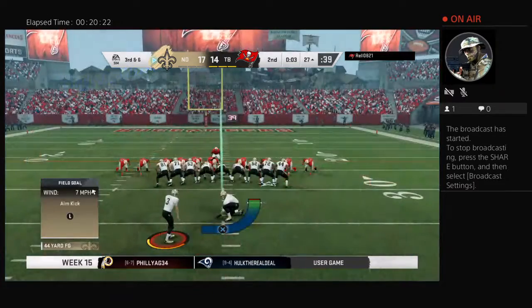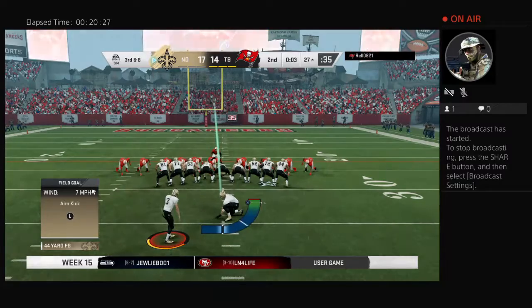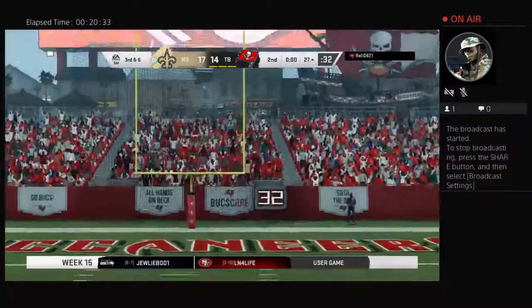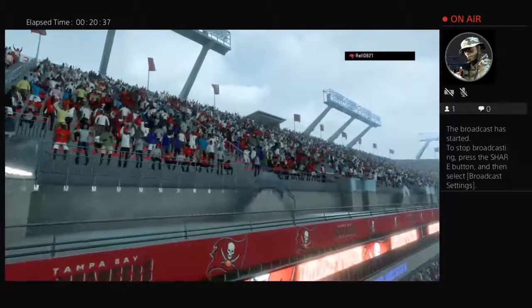So 3 seconds here remain in the half. On is the field goal unit to see about getting 3 points. He hit his first one. This from 44 yards out now. And Lutz puts this one through. And that will do it for this first half.